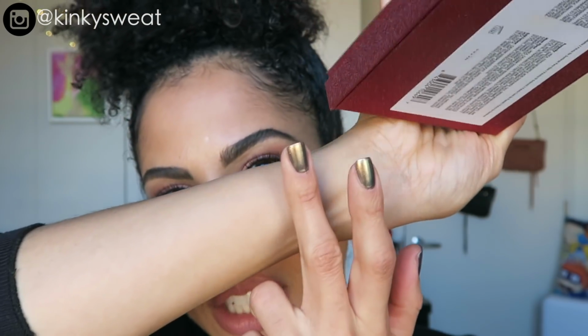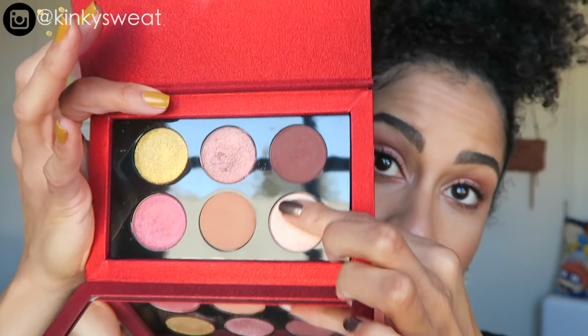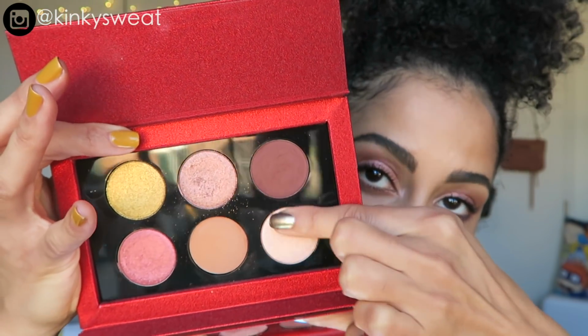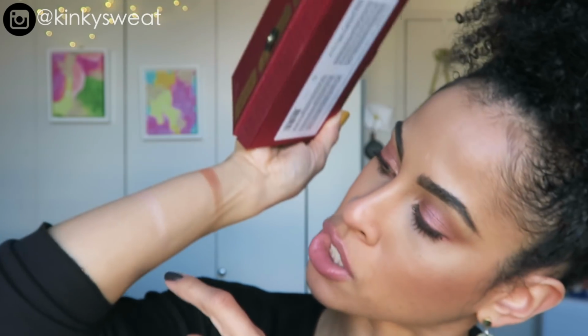Tranquility is a peachy brown. It is so lovely. I love these tones of browns. They're not too orangey, but they're not too neutral either. It has a little bit of peachiness to it that I feel just adds beautiful dimension to the crease. Last but not least, Eternal Opulence, a frosty, light pink shade. I think it looks gorgeous on the inner corner.